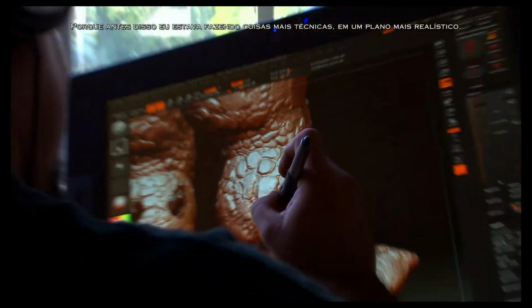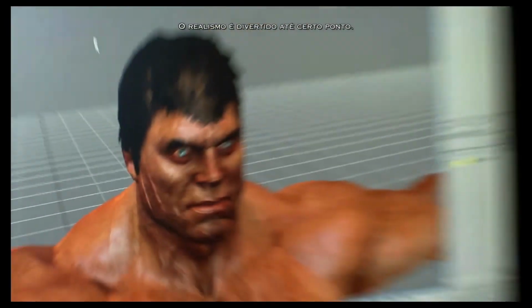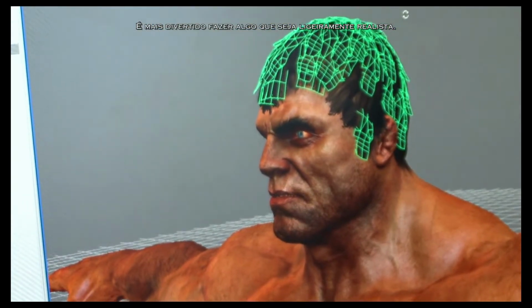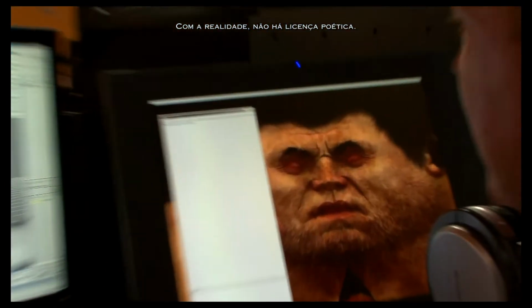Really. One of the big things that I was looking forward to doing is nasty stuff like this, because before this, I'd been doing more technical stuff, more like realistic humans. Doing realism is fun to a certain extent. It's more fun to do something that's slightly realistic. There's more artistic license as far as where you can go with it. With realism, there is no artistic license.